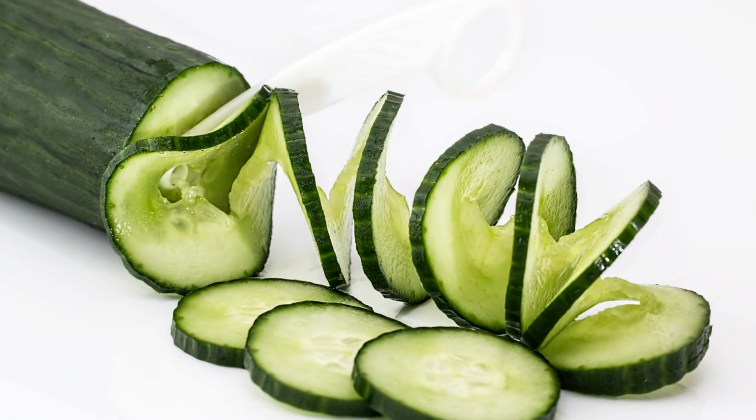Number 7. Cucumbers. These refreshing vegetables are low in calories and high in water content, making them a great snack for weight management and hydration. They're also a great source of potassium, which can help regulate blood pressure and support kidney function.